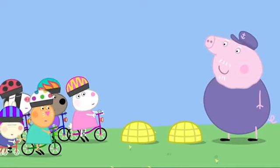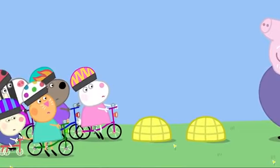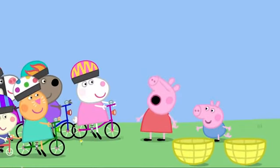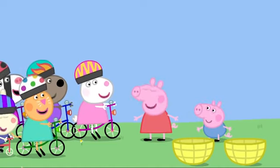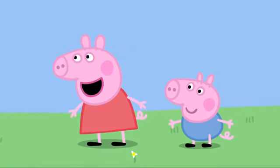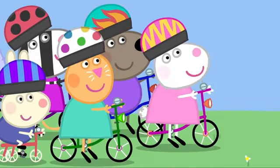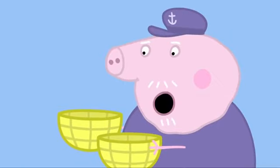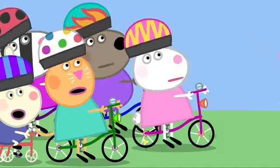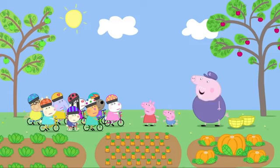We are cheeky snails. We are cheeky snails. Surprise! We were pretending to be snails. Can we be snails too? I don't think I have enough baskets for you all. Aww. You could be something else, though. Something exciting from the garden.